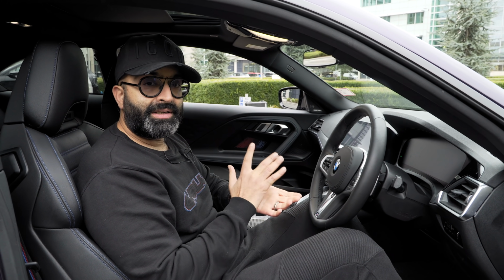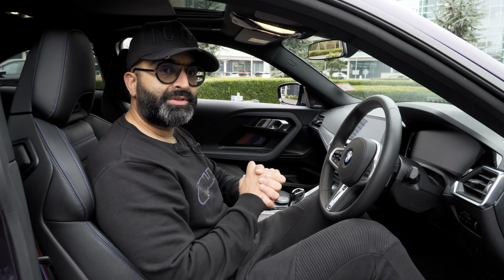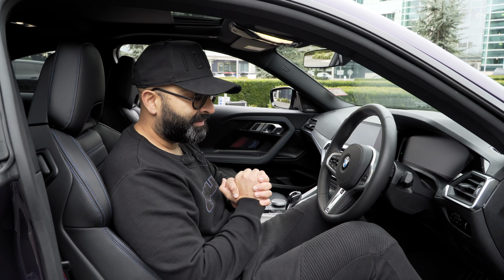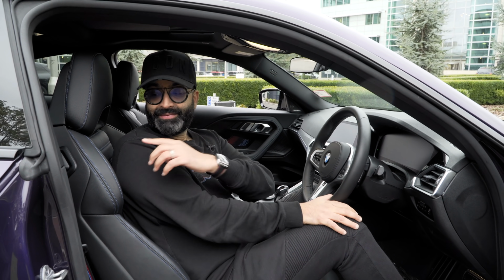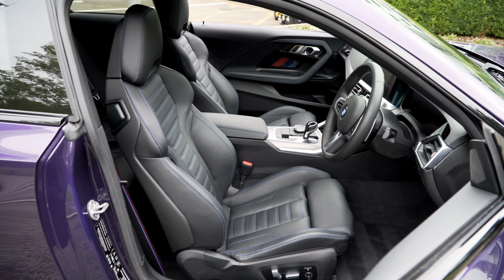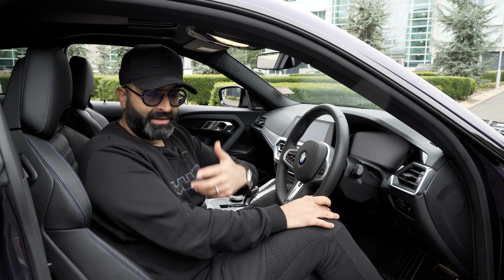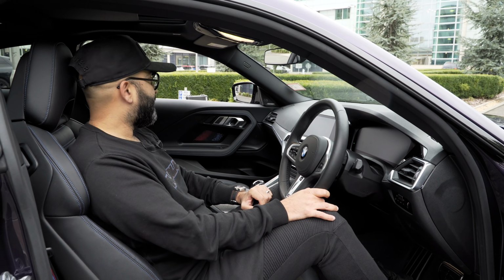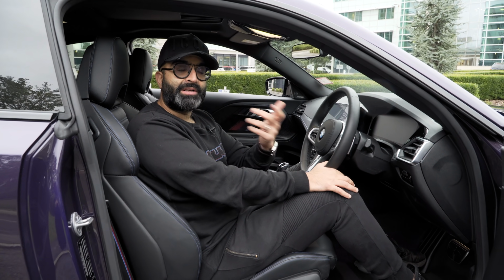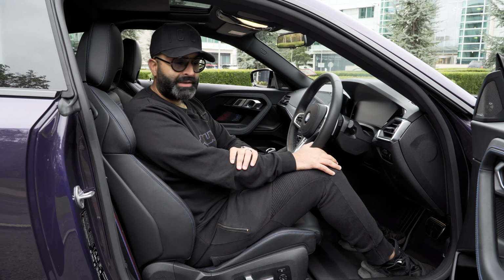As I mentioned, the interior is a very nice place to be, and that was always a big bugbear for people on the previous 2 series and even the M2, but this does take it completely to a different level. These seats, I believe they are exactly the same as the seats we've got on our G80 M3. They look the same and they feel the same. Design-wise, there's some slight differences in terms of the stitching, but I believe they are exactly the same seats, which is a very good thing. A lot of people went for the carbon buckets, and I did actually like the design of those, but the normal M3 seats are actually very comfortable and supportive at the same time.